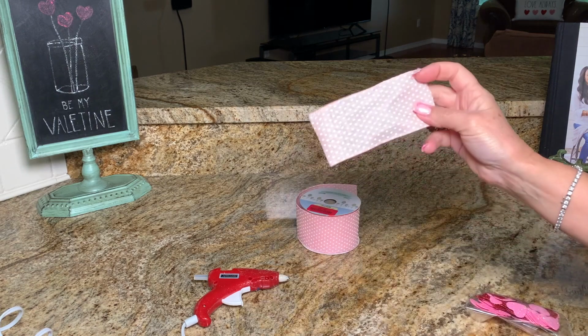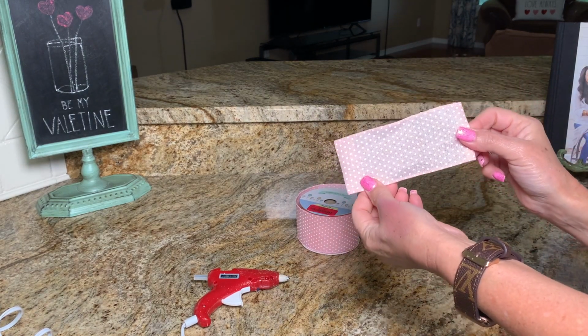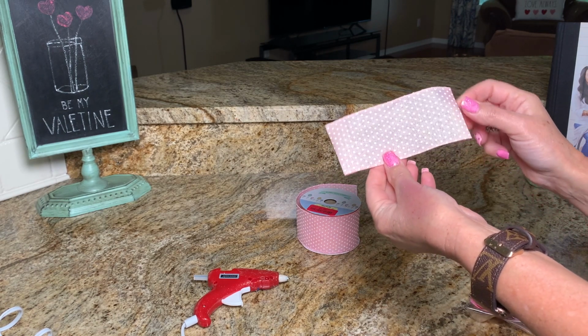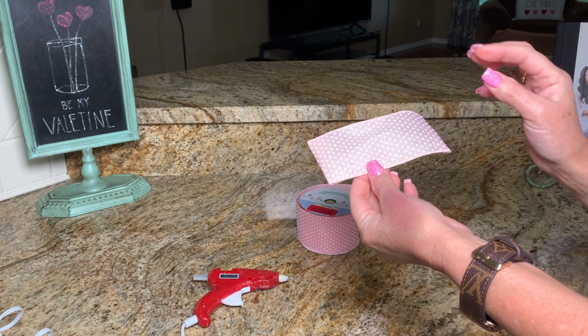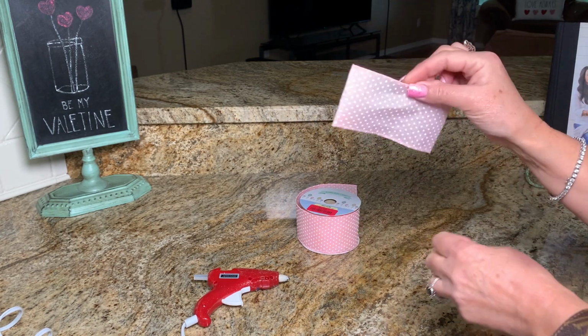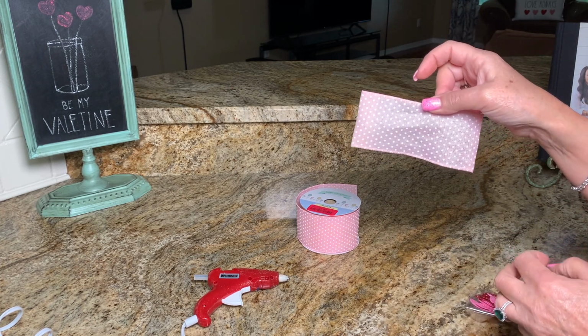Well, I have a little piece of ribbon here, and you're probably wondering why I have this little ribbon. When I go to hang up my sign on the door there, and I use a little command hook, I don't want to see the hook itself because I'm using the rope and it's going to hang on the hook. So what I'm going to do is make a little bow to disguise that because I never like seeing any of those hooks when you hang something.